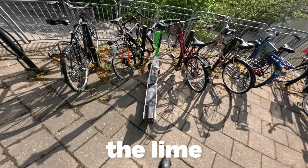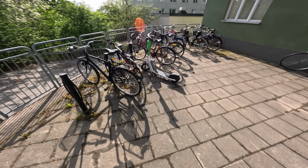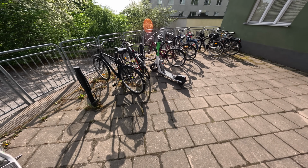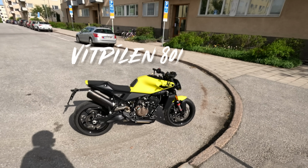Today we're gonna ride the Lime scooter all the way from Stockholm to Norway. Imagine, I got a special bike to show you guys. It's brand new, a 2025 model. And without further ado, I present the Vitpilen 801.